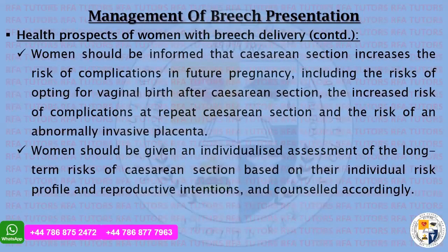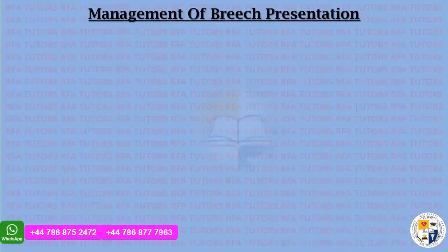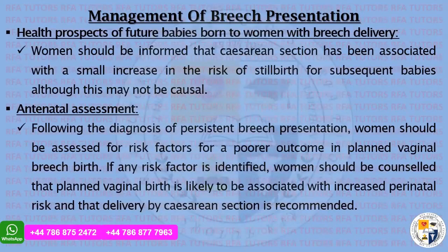Women should be informed that cesarean section increases the risk of complications in future pregnancy, including the risk of opting for vaginal birth after cesarean section, the increased risk of complications at repeat cesarean section, and the risk of an abnormally invasive placenta. Women should be informed that cesarean section has been associated with a small increase in the risk of stillbirth for subsequent babies, although this may not be causal.